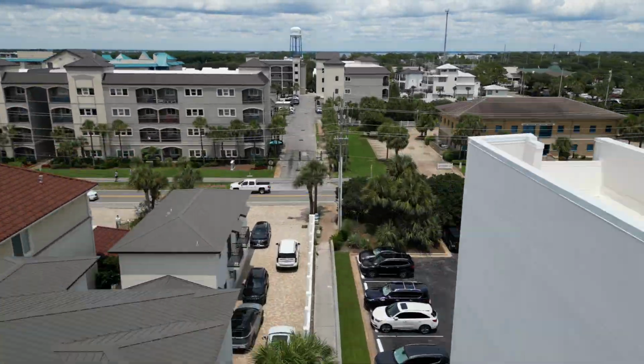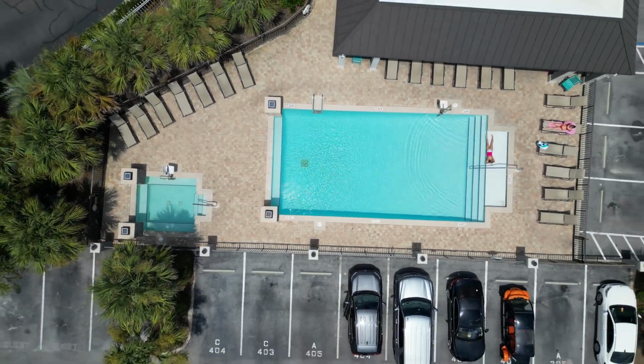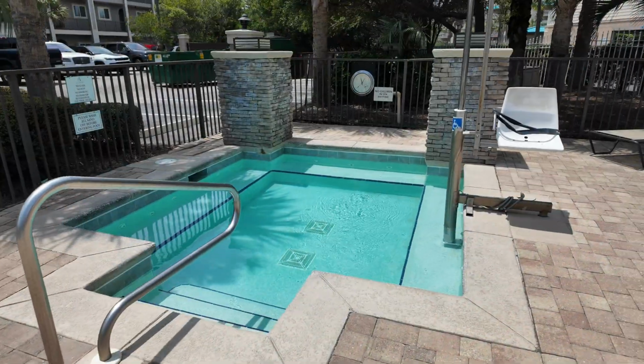Now, flying back to Alerio, you'll enjoy fantastic amenities, including a seasonally heated pool, relaxing hot tub, and grilling area, all within the privacy of this gated community.